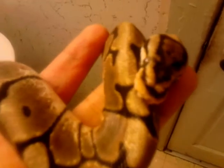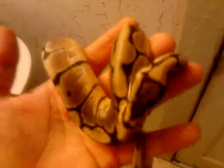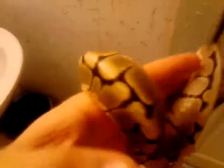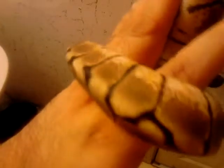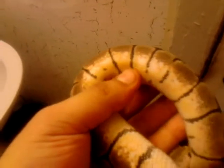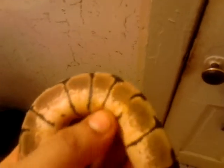Hey guys, just doing an update on my female spider boa python. She just shed for me today, so I'm showing off her nice patterns and colors right now. And for the first time, I'm actually seeing her high white sides, and I didn't know this, but she actually has yellow at the bottom on her belly.